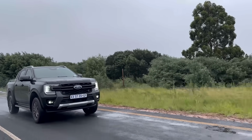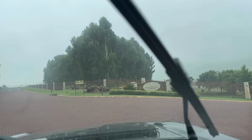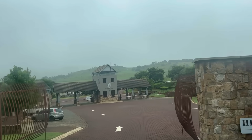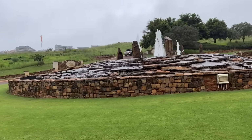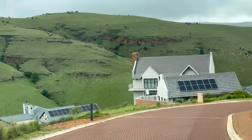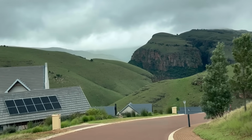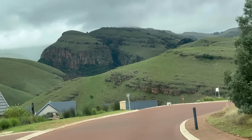So when we were done at the equestrian estate, we decided to drive back to the golf estate, which I haven't told you about yet. It is called Highland Gate Golf and Trout Estate. You can Google it, the name is there as well. Very beautiful place. Even as you enter, you're welcomed by this beautiful fountain. Proper stuff. I really love this place. If you're looking for a place that is beautiful, has poor network, in the middle of nowhere, but has nice views and nice houses, honestly, look no further. This is the place for you.